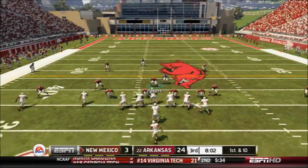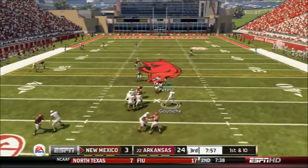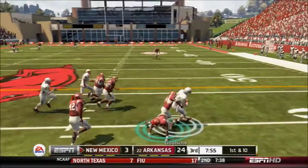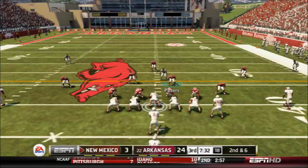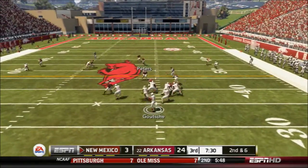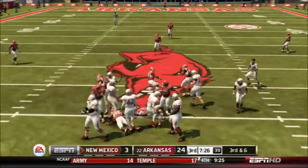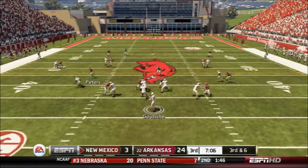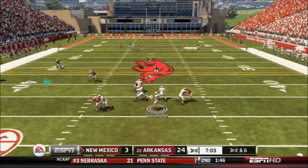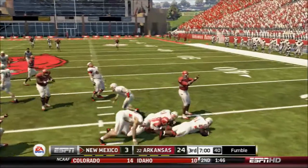Stop him. Looks to pass. He's on the run. Tackle made around the 40-yard line. He scrambles. And he can't get away from the pressure. He drops back. Scrambling around. They fall on it.